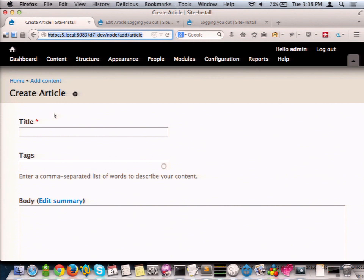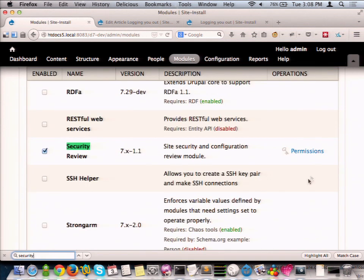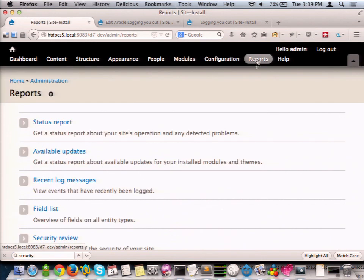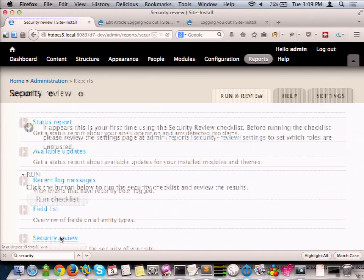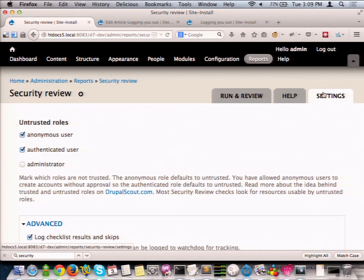So the Security Review module is this really amazing module written by a smart guy. It doesn't provide a link to the reports page from modules. It's already enabled on this site, and it's inside of the reports area. When you first visit it, it'll say, hey, you have to be sure to configure your settings. So Security Review doesn't know who is trusted or not trusted on your site. By default, it assumes that the anonymous user is not trusted, which makes sense.